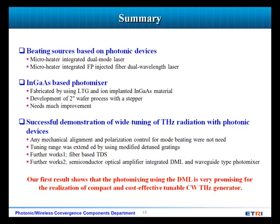We can try semiconductor optical amplifier integrated dual-mode lasers and also waveguide-type photomixers. After that, we can develop a very small, compact, tunable terahertz spectrometer. Thank you for your attention.